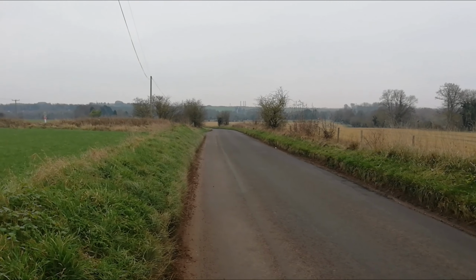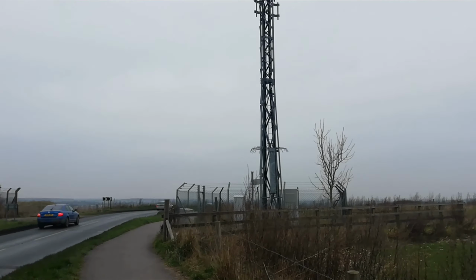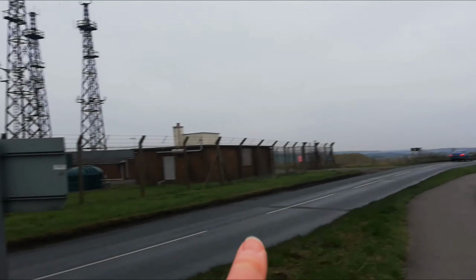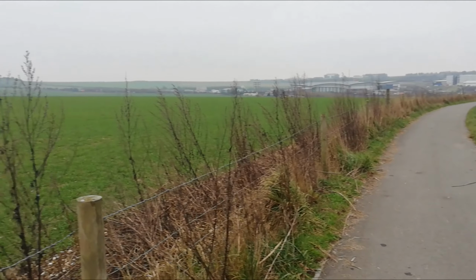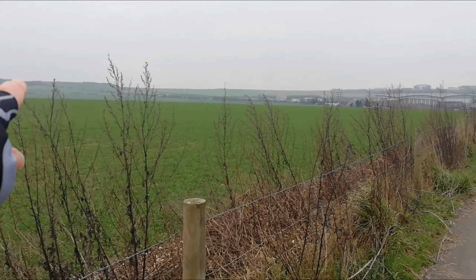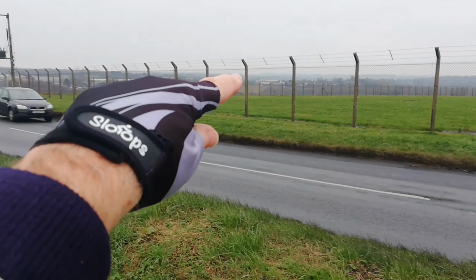It's like a motorway in all but name. You can just hear the constant roar of it here. Well, I've made the grind up to the aerials. And you can see it's a bit industrialised along here. That's the A303 I was talking about, running down towards the West Country that way.